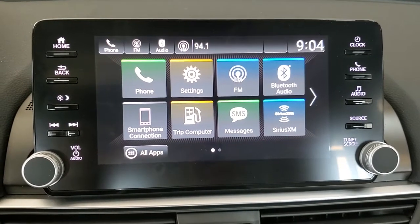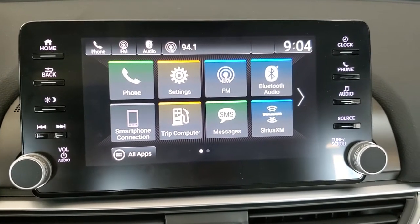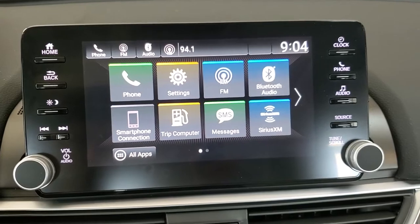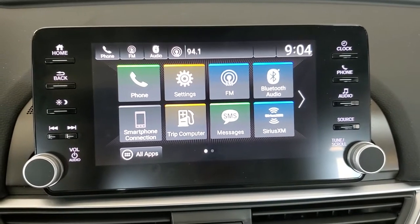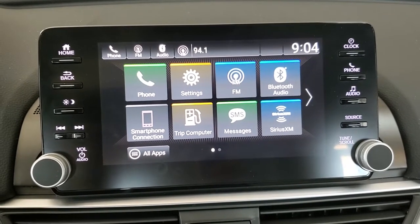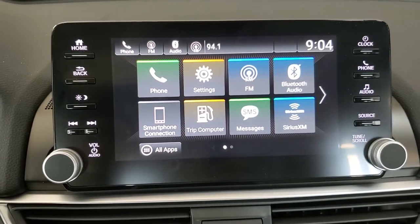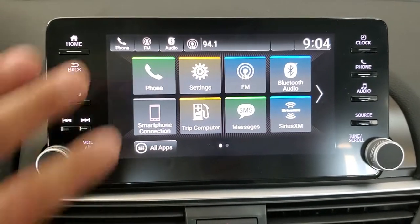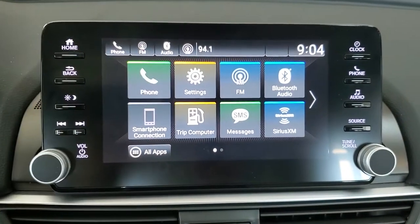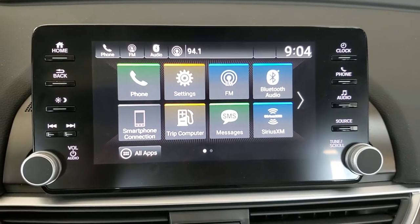What those apps allow you to do is make and receive phone calls, text messages, also run music or podcasts or any like audio apps that you have in your phone, as well as using your favorite navigation apps such as Google Maps, Apple Maps, or Waze. And that will all display right on the screen of the car here, and you also have full voice control for using that.